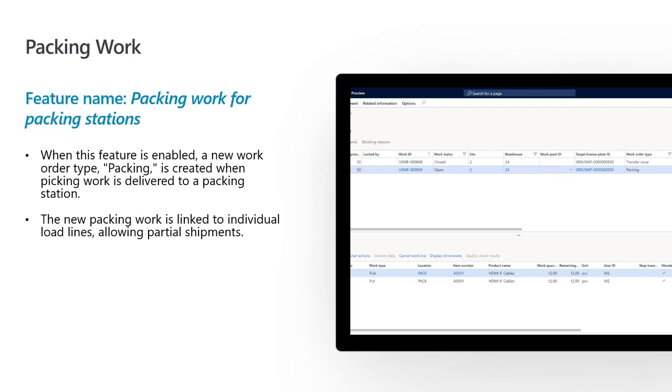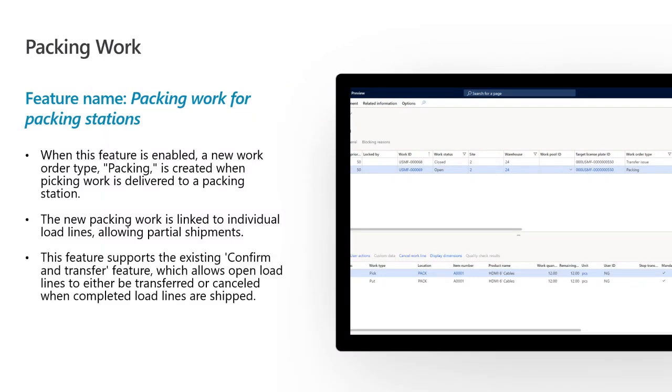So if I have these 12 pieces and I only pack 10 of them into a box, I am able to actually ship out those 10 and leave the remaining 2 on this packing work now. So this feature supports, with that partial shipment, the existing feature for confirm and transfer. So that allows us to decide what to do with those remaining 2 pieces in my previous example that I would have left on my packing work.